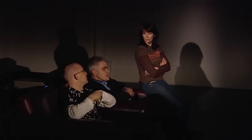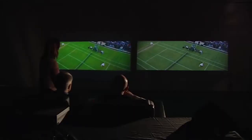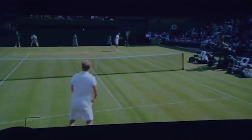Which one do you think is the DLP? I think the one on the left's the DLP. Jason? I think the one on the right is the DLP. What's the answer? The one on the right is the DLP. Did you expect more from the DLP?